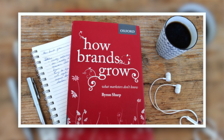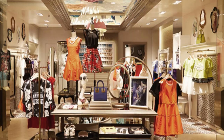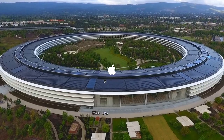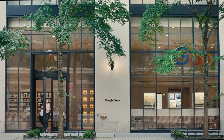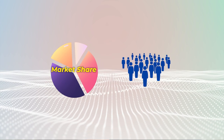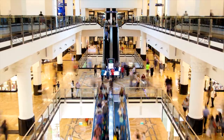And it starts with a pattern that you see when you look at the brands in a category, and it repeats across different countries and different categories and products and services. And this pattern is that the big brands, those with high market share, always have more customers than the small brands. There's a consistent relationship between the size of your market share and the size of your customer base. In theory, you could get growth by winning more customers or getting those customers to spend more. In practice, brands grow by winning more customers.